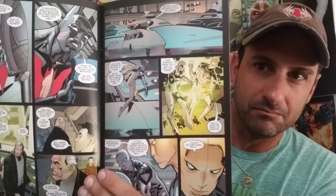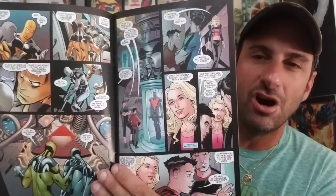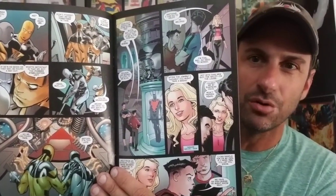So here's some of the interior artwork that's going on in this one. So yeah, it looks cool. Not as strong as Brett Booth's artwork when he did that Joker storyline, but nevertheless, it's been an entertaining read. So this is issue 32 of that series.